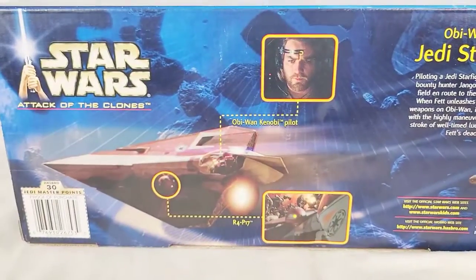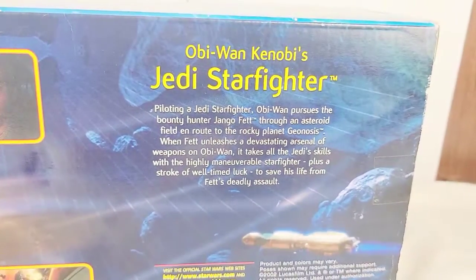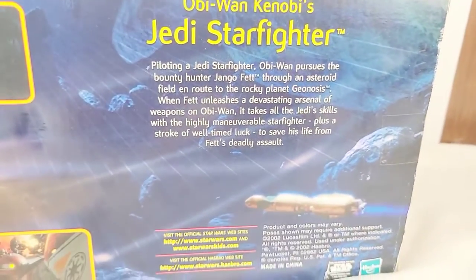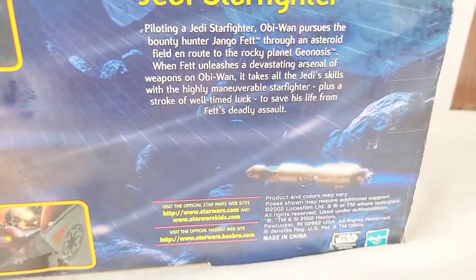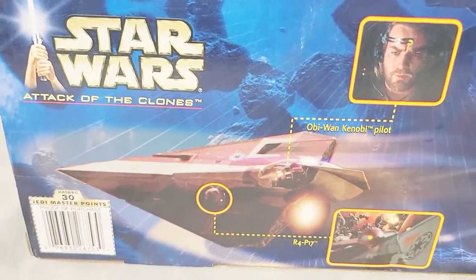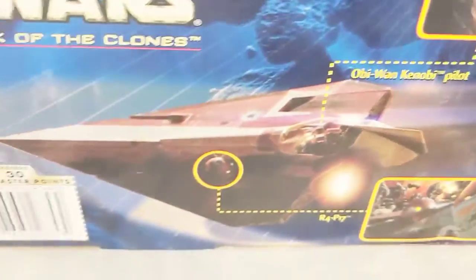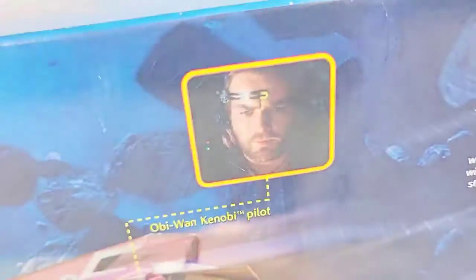And at the bottom, it just tells you a little bit about the scenery of that scene in the movie. And you can see that seeker missile chasing the Delta 7. And you got that shot. You got two shots from the movie with R4 and Obi-Wan as a pilot.